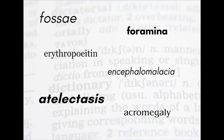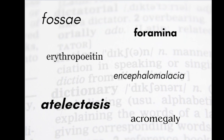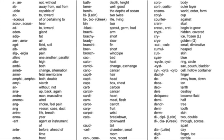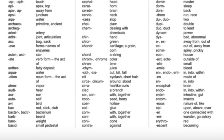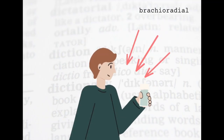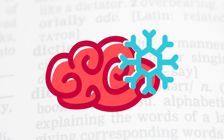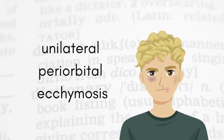language. Foci and foramina, erythropoietin and encephalomalacia, atelectasis and acromegaly. Students have to assimilate an enormous number of Latin and Greek root words, suffixes, and prefixes to know that brachioradialis is called the drinking muscle for a reason, that eating ice cream can result in sphenopalatine ganglioneuralgia, brain freeze, and that unilateral periorbital ecchymosis is just a fancy way of describing a black eye.